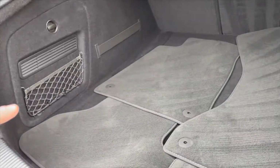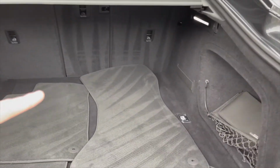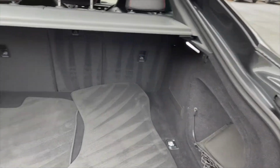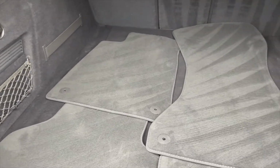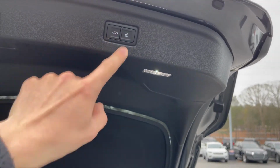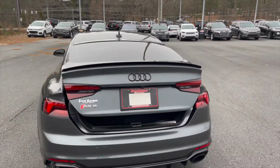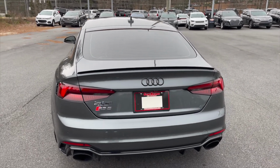But I will make note, look at those LED lights. Those look really cool. They're just little LED strips. I just think those are really cool. They look nice. Then you do have a storage net on the side there. So outside of that, pretty standard fare. And then you can just press that, closes right on up. And now we can head inside.